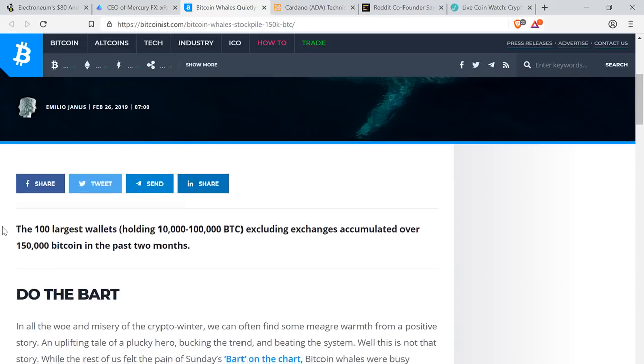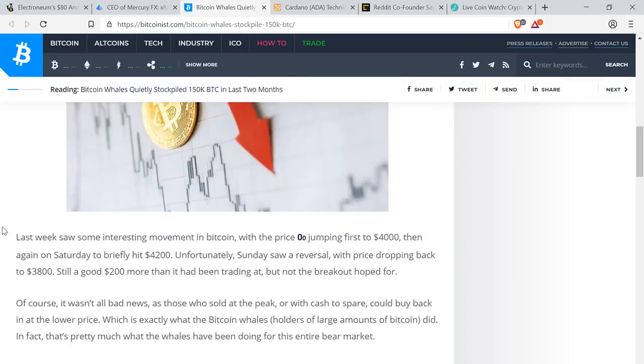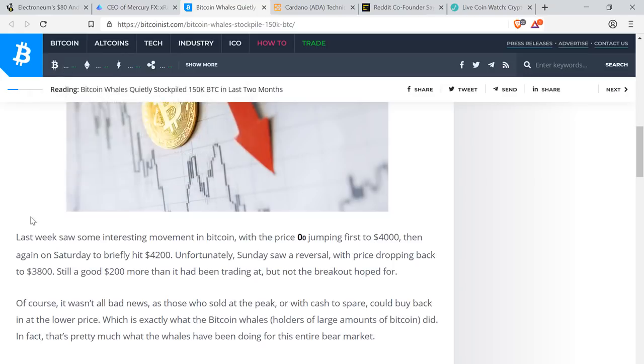In the woe and misery of the crypto winter, we can find some meager warmth from a positive story, an uplifting tale of a plucky hero bucking. Okay, I'm not going to read through that. That is absolutely ridiculous. Last week saw some interesting Bitcoin price movements. It jumped over 4,000, then hit 4,200, and now we're floating around. It doesn't even have it up here. That's kind of depressing. The price isn't even there anymore.